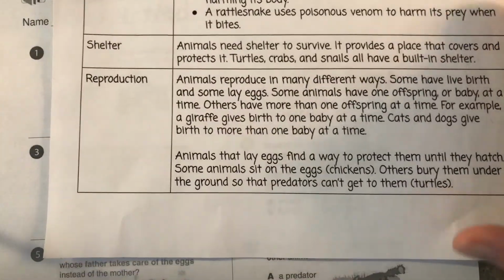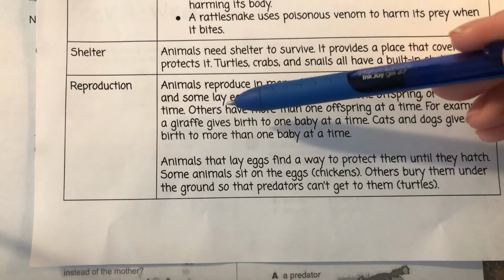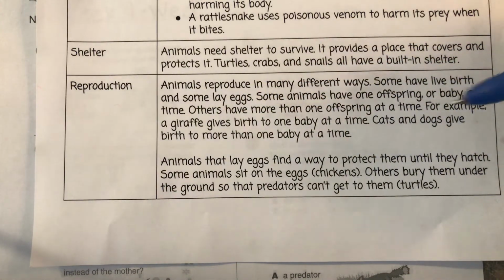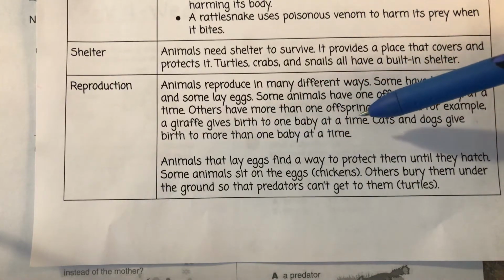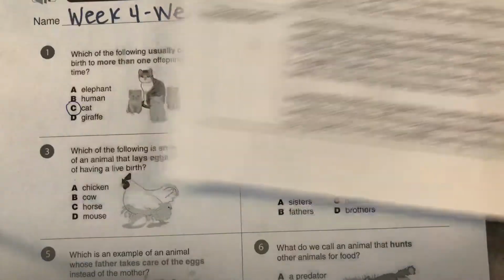Okay. It also says down here in reproduction, others have more than one offspring at a time. For example, a giraffe gives birth to one baby at a time. Cats and dogs give birth to more than one baby at a time. So we were right on the money.